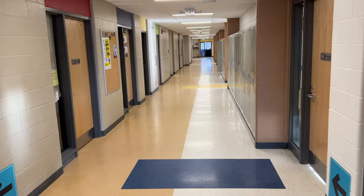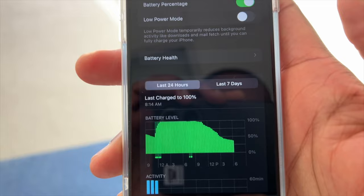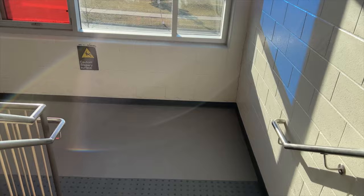A quick stroll down memory lane as I take you guys to my favorite window in the entire school. I used to spend tons of time here because of the amazing view. From this window, you can see the Toronto skyline and clearly make out the CN Tower. However, it's very difficult to see when filming with the camera, but still, check out that view.